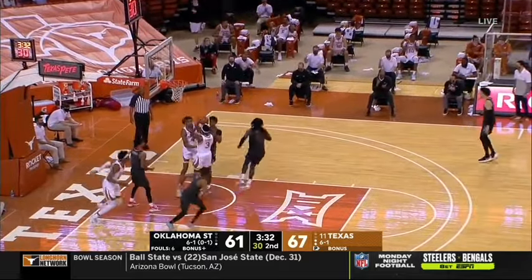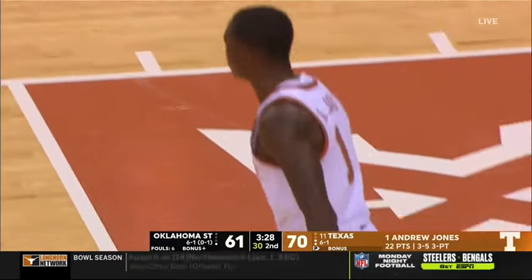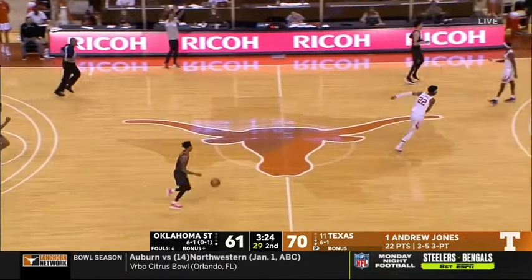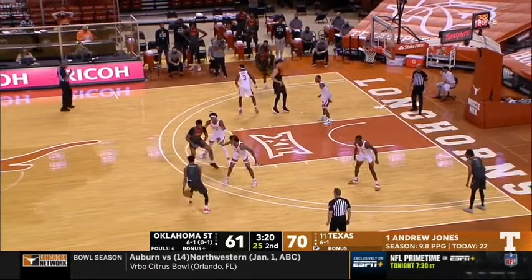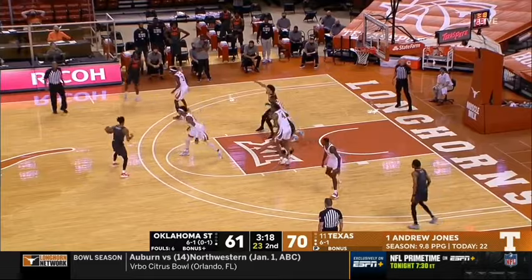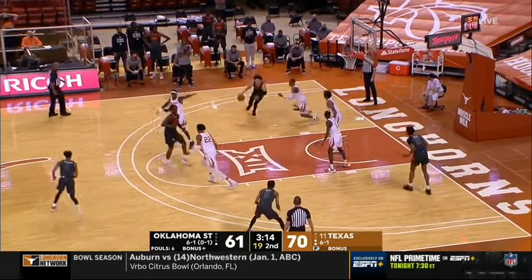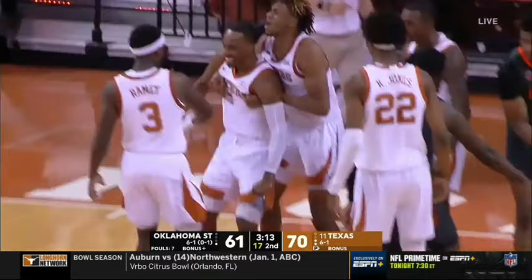Jones for 3. Jones got 3. Expanding on his season high, now with 22 points, 3 of 5 from outside. Yeah, it's like the zone earlier was a blessing and a curse for OSU because it allowed Texas to find its range. Some of those key guys who shoot from beyond the arc, Texas now are extremely comfortable. They've got to force Texas to pass and put the ball on the floor.